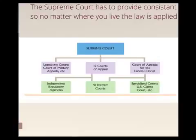If this case loses in the appellate court, the defendant would appeal to the Supreme Court. Now, the Supreme Court doesn't have to hear the case. The justices on the Supreme Court choose which cases they would like to hear and which ones they don't. If they choose not to hear your case, the decision of the lower court stands. The Supreme Court is also just a panel of judges that act as both judge and jury.